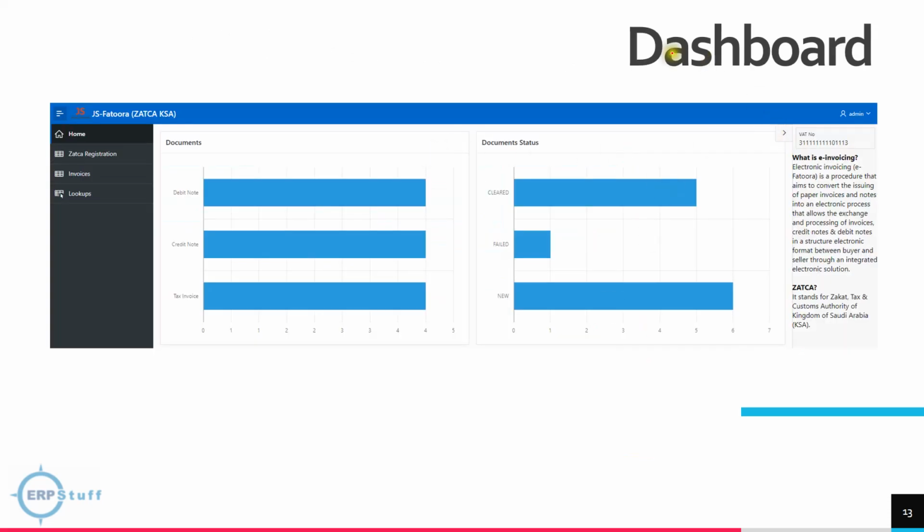This is just our dashboard, which can be further enhanced; I just put it here as a sample. Documents: what is there, debit memo and so on, how many are there, how many cleared, how many failed. I just rejected one, to show you that if there is any failed, it will appear. New shows how many are pending. Here is the VAT number of the company, taken from the setup. ZATCA is the Zakat, Tax and Customs Authority of the Kingdom of Saudi Arabia, right?